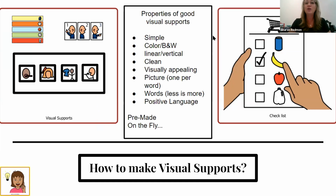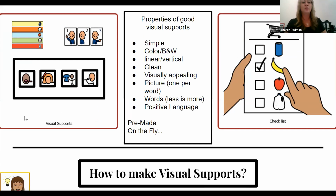Okay, so how to make visual supports. We're doing okay here on time. So you really kind of need to think about what you need. Looking at the properties, I went through some of this research and looked at what makes a really good visual support, what piece comes into helping students. Of course, your students always have individual needs and what works best for them.